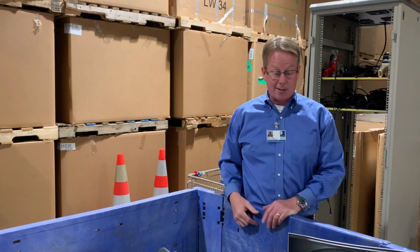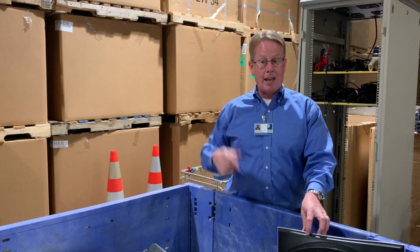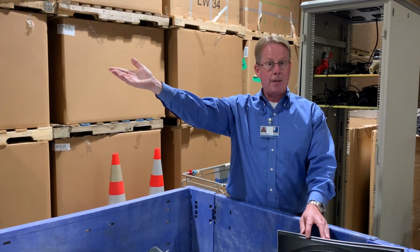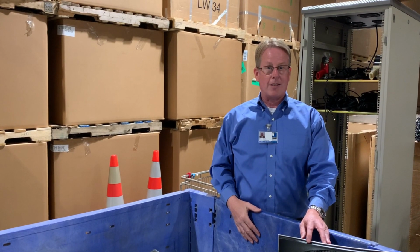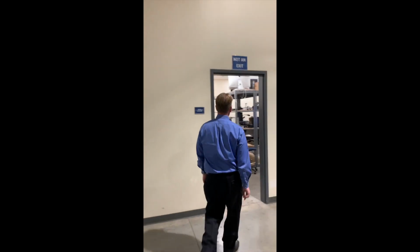The biggest thing that they're doing is they're sorting out the pieces of things that might be good enough, and they're going to take them into our testing lab. We'll walk over there, see what the testing lab is, and then kind of come back here and talk through the rest of the process.